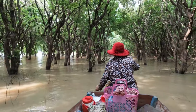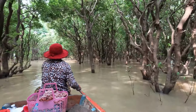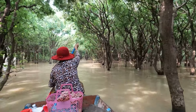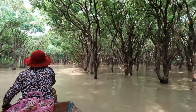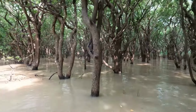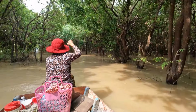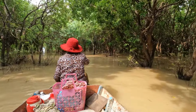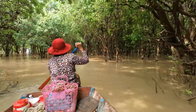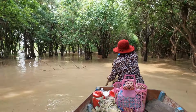And I don't know if you can see them, but there are lots of mosquitoes just hovering over the surface of the water. I did get stung a few times. So we're just taking a leisurely pace through the mangrove forest here, and we're heading out onto the Tonle Sap Lake. And you can clearly see the mosquitoes there. There's hundreds of them.